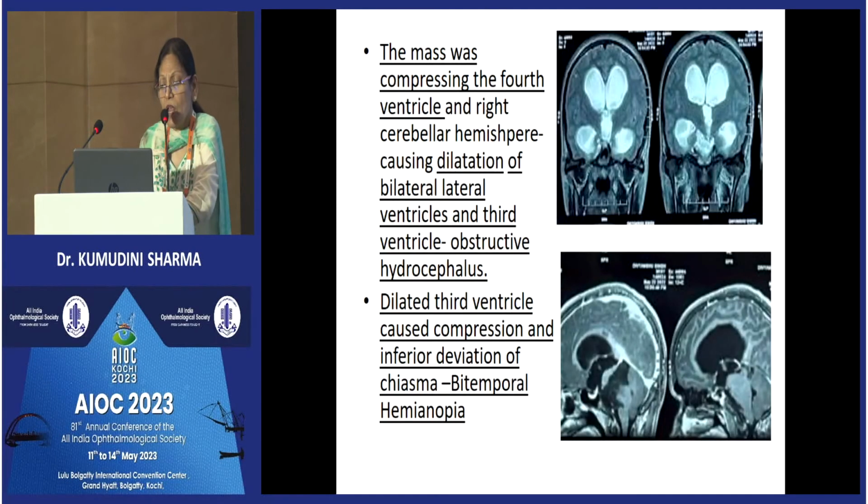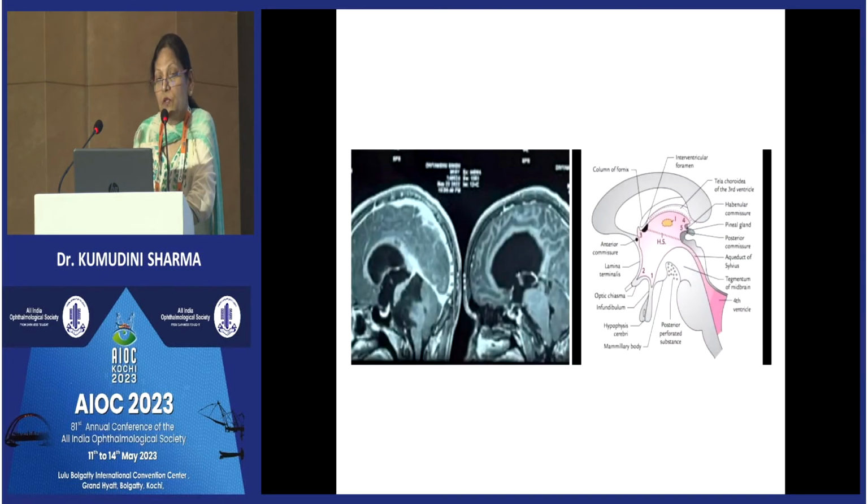And in the down layer imaging, you can see how the floor of the third ventricle is dilated, and you can appreciate the chiasma also displaced down and compressed. So correlating both the neuroimaging and the neuroanatomy of that site, we can explain the presence of bitemporal hemianopia in the cases of posterior fossa tumor. And it doesn't localize the lesion to the chiasmal area.